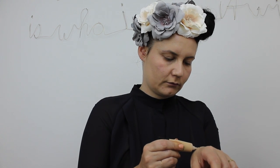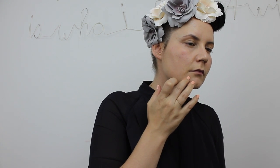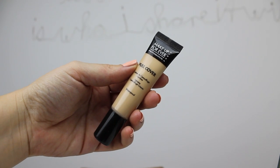It's time to get rid of all my blemishes. I don't want to see them. Nobody wants to see them. I take the Makeup Forever waterproof concealer, and take my finger to apply this. And now I pretend I don't have blemishes.